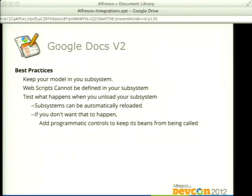The other thing is to test what happens when your subsystem gets unloaded. Does the functionality give you what you want the user to experience? One of the things that we saw is that while it was unloaded, when we called the method that was part of that subsystem, it reloaded the subsystem.